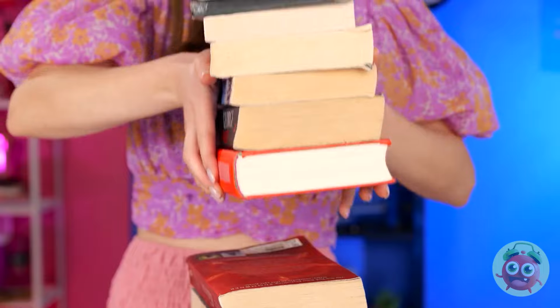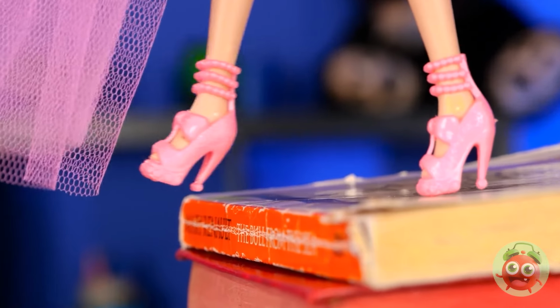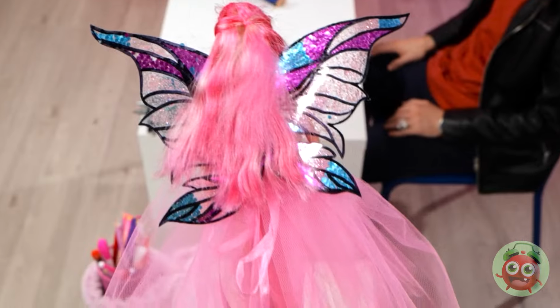Oh. I know what to do. I'll need to pile up these books. And you can stand on top. Hey, David! What are you doing? You're about to see something amazing. Open your wings and fly! I believe in you!